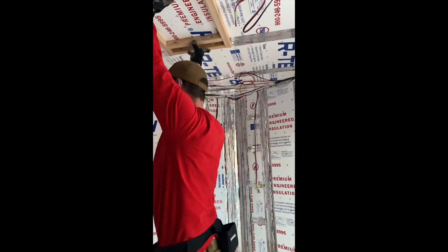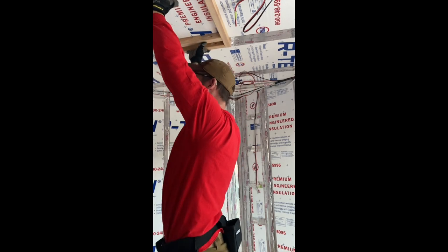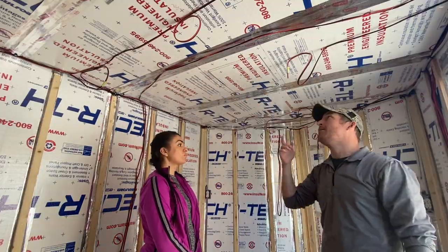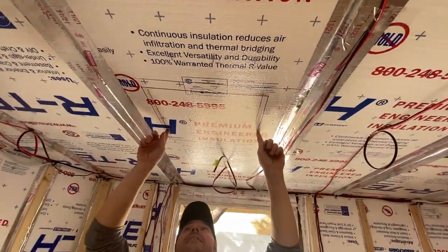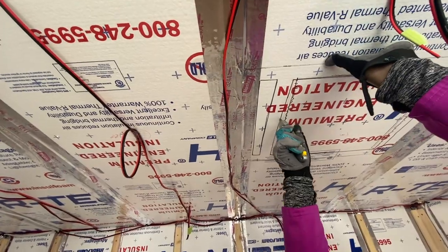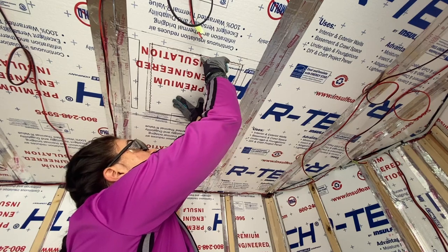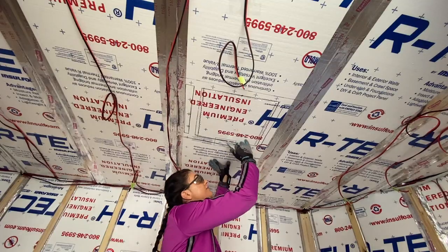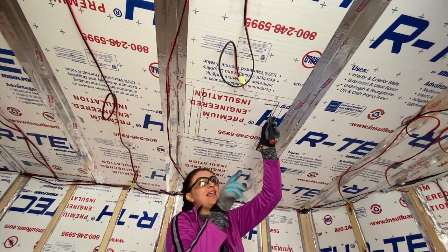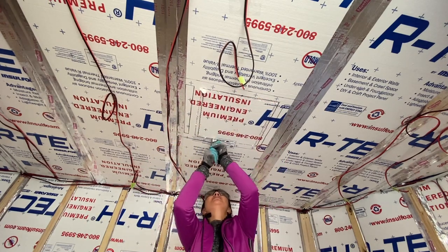We traced out the frame onto the insulation and got to work cutting that piece out. So I was tasked with cutting out the insulation for the MaxxAir fan. I did give it my all, but because I don't have shoulders of steel, James did have to finish it up for me.